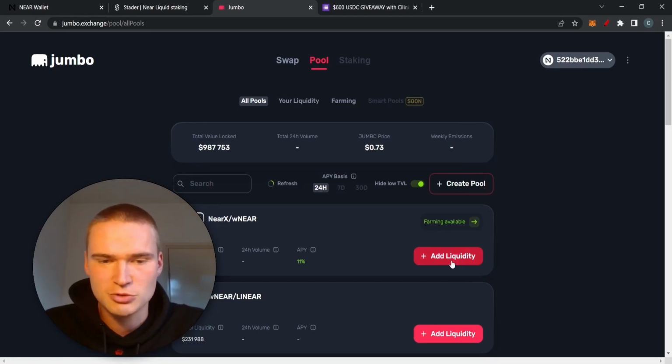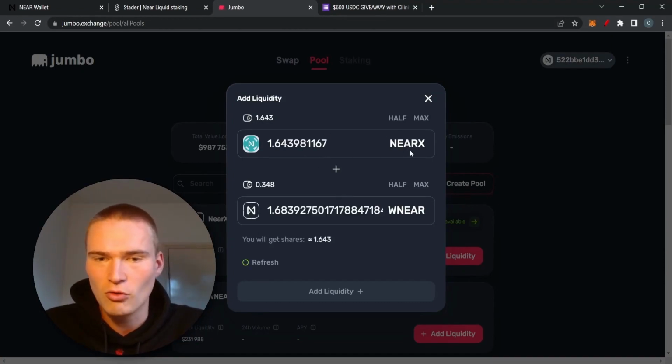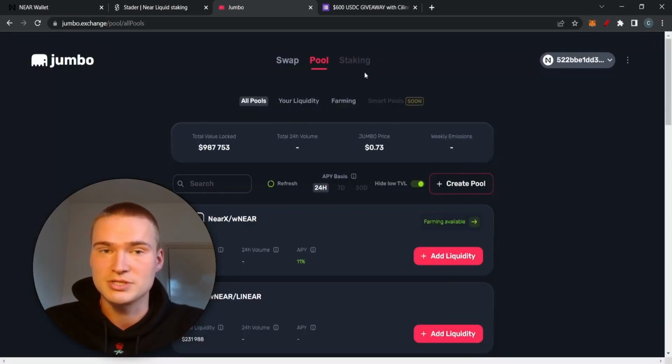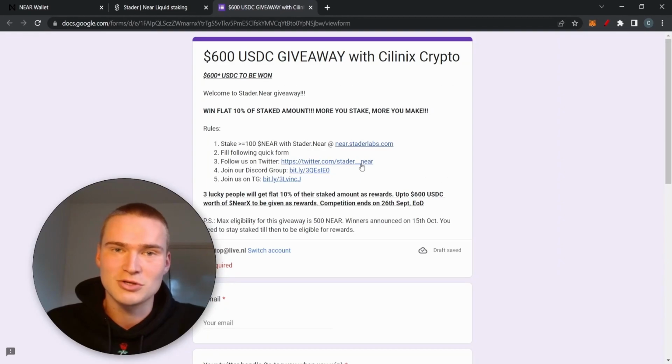What you do then is you press add liquidity, and here you can actually put in all the NEARX and wrapped NEAR you have. I do have some wrapped NEAR and some NEARX in my wallet. You can add liquidity and you will also gain some percentage on top of that. So crazy gains you can get, but apart from that, also an amazing giveaway.